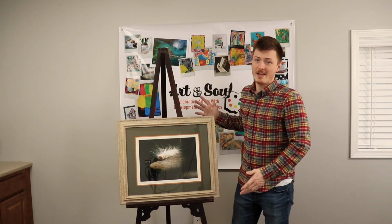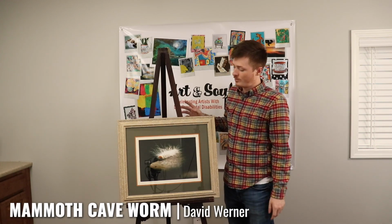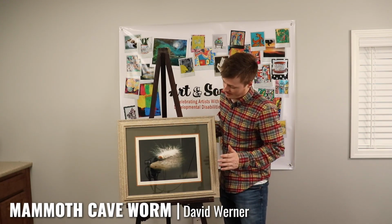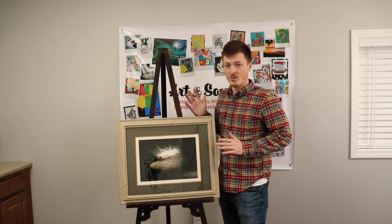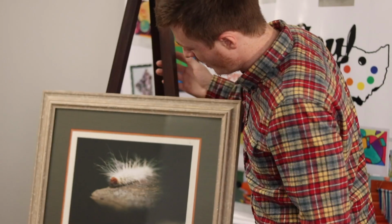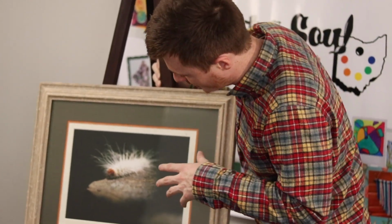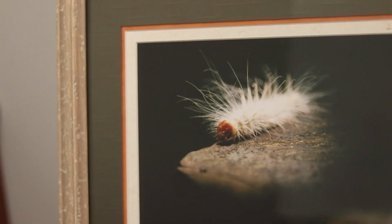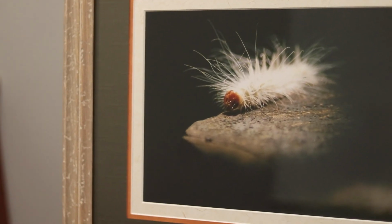This is Mammoth Cave Worm by David Werner. This is one of our 2 photography pieces. This is some really cool macro photography. David has gotten up really close to a caterpillar that's sitting on a rock. And you can see all of the detail on the caterpillar's head and the little hairs that are sticking off of his body. This is a really cool way to look at something that's very small in a big way.